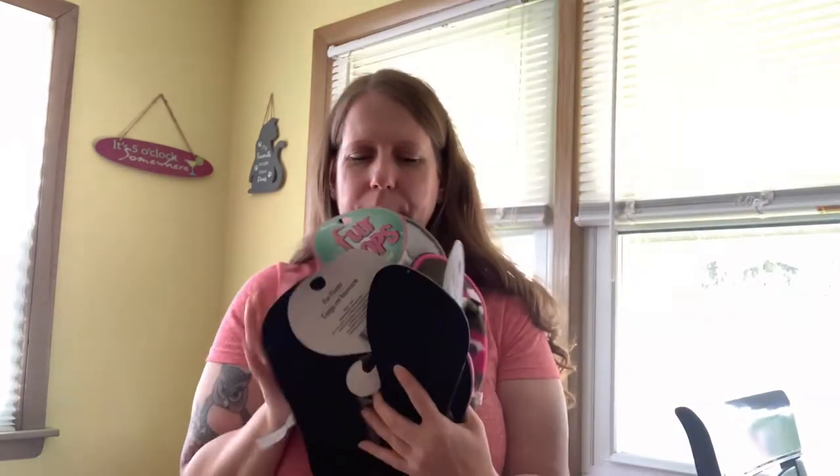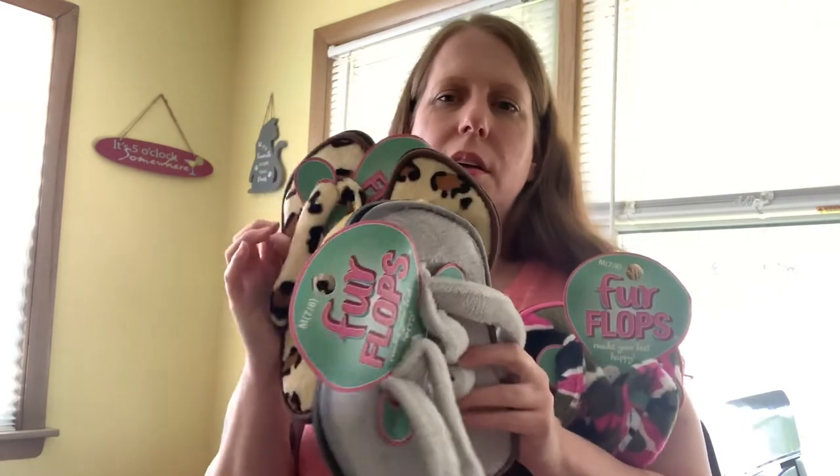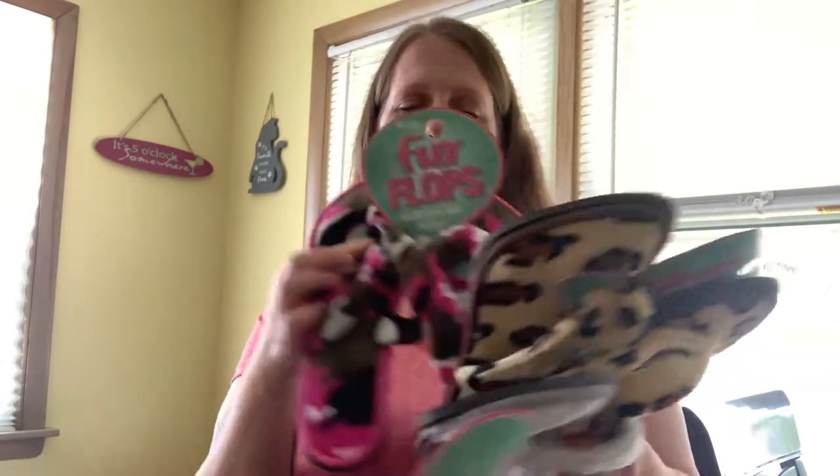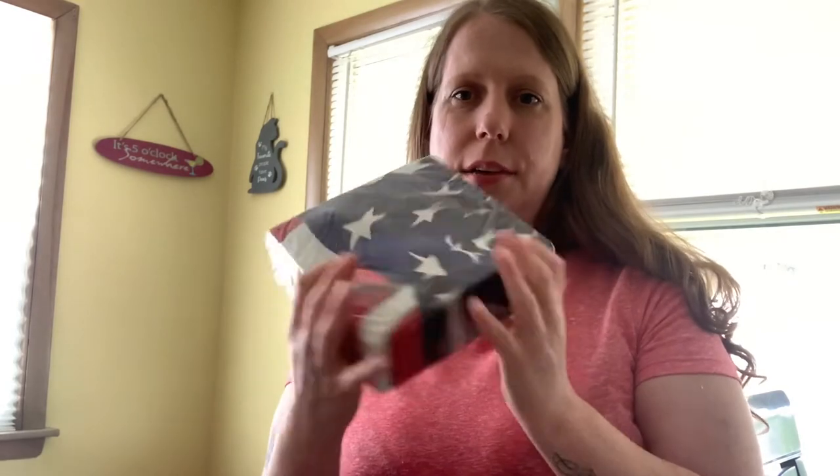I found the furry flip-flops. I got a pair of gray ones. I got a pair of animal print ones. I had to go to two dollar stores. This was at the first dollar store. The second dollar store didn't have them. The first one didn't have a lot of stuff, but it had these. Oh, they're so cute. Then I found this 50 count of napkins.